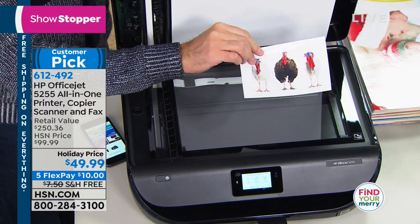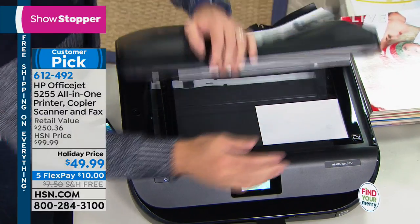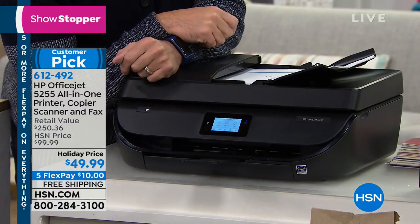In fact, I got some turkeys right here. I want you to see how easy it is to make a copy. So let's do that here. I know them. Well, didn't you date a couple of them? I think you dated a couple.